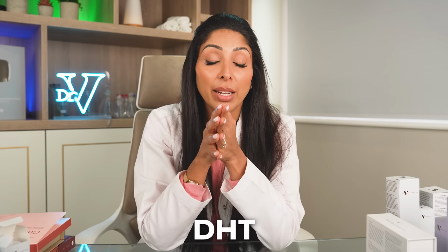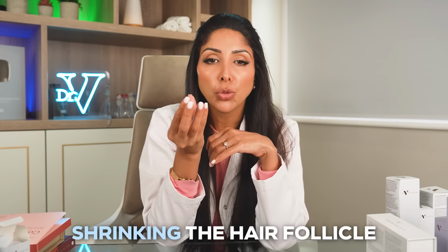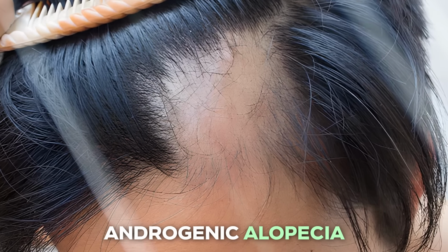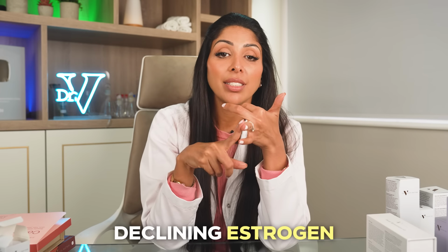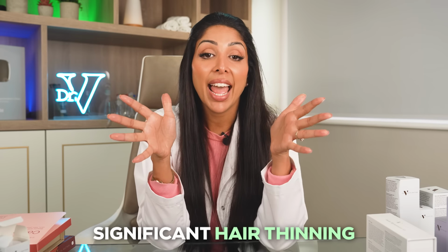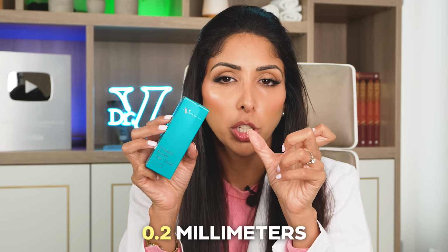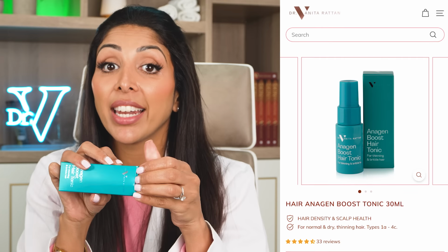So DHT, which is dihydrotestosterone, a hormone, plays a role in shrinking the hair follicle, contributing to androgenic alopecia in some women. Plus, you've got declining estrogen, you've got genetics, and then we also have stress on top. So over 50% of women experience significant hair thinning by their late 40s. Your treatment options at home would start off with Rogaine, so consistent use again. So second thing I'd say at home is your microneedling with 0.2 millimeters, plus your Anagen Boost Tonic.